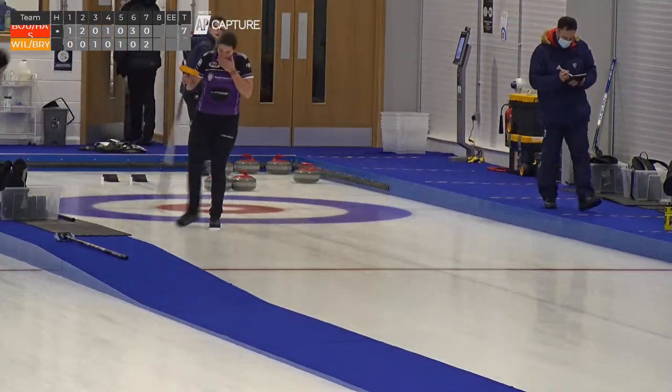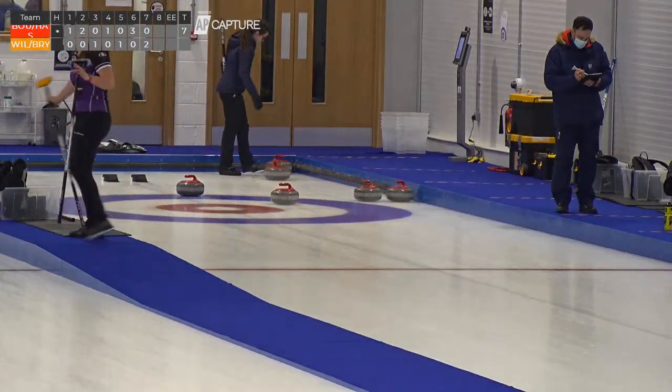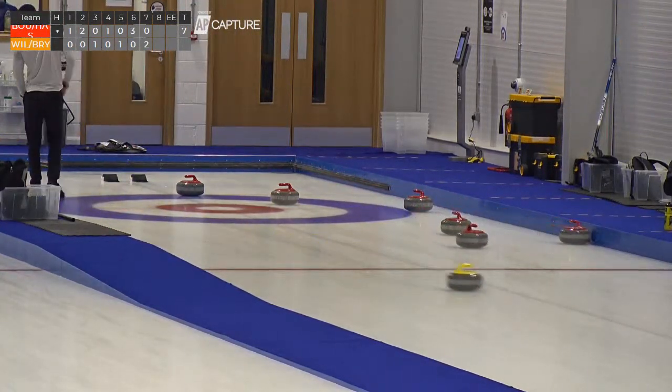So, a win for Gina and Ross in an extra end there, and they take it in the extra end 6-5 against Beth Farmer and Mark Watt.